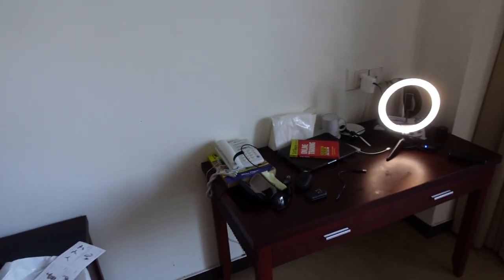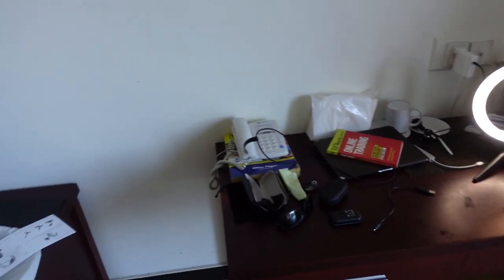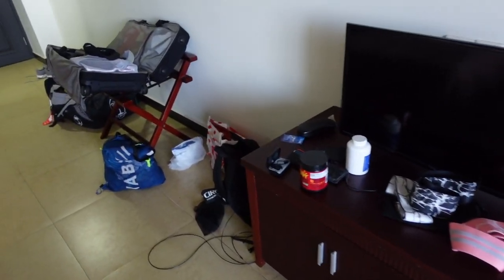I've got a wee desk here. Oh, look! The missus asked me to buy that in New Zealand. Wee TV, haven't turned that on yet. And bathroom.